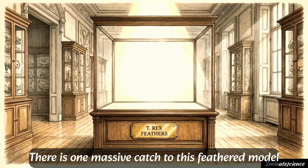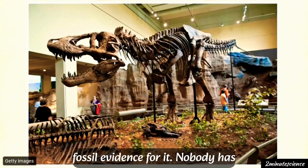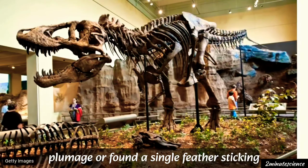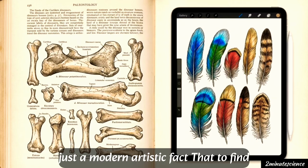There is one massive catch to this feathered model though. We have exactly zero direct fossil evidence for it. Nobody has ever dug up a T-Rex skeleton cloaked in plumage, or found a single feather sticking out of a T-Rex arm bone. So are these feathers rooted in hard science, or is this just a modern artistic fad?